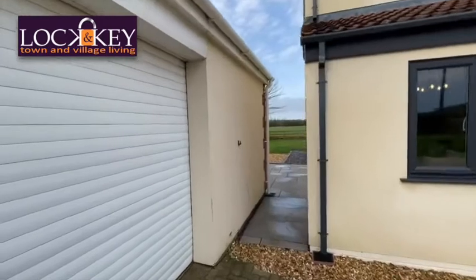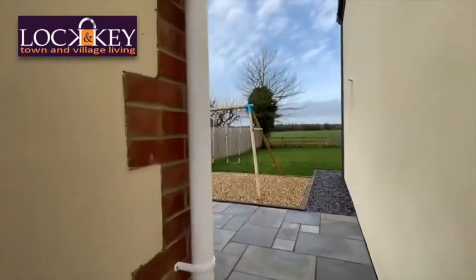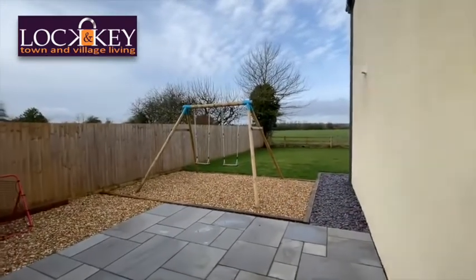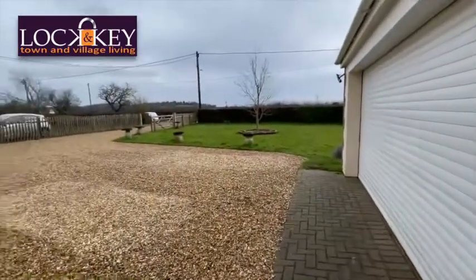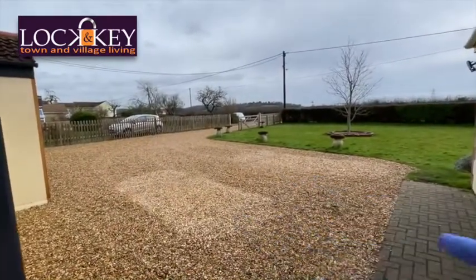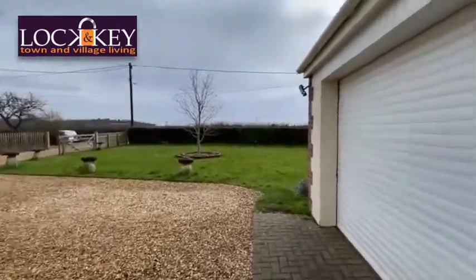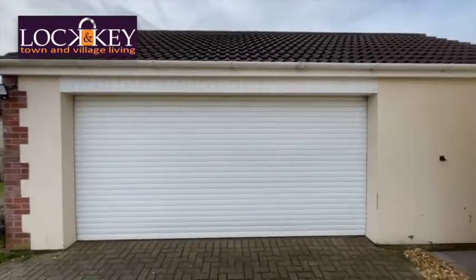I just want to give you a sneak preview. I'm going to tease you a little bit. Just on that little side bit, the path goes all the way around. And look what you've got behind you there. Fields. But we'll have a look at that later. One more look just outside. You can see where there were 2 cars this morning. See where they parked, plenty of parking. The garage here, it's an up and over roller door, so it's electric.